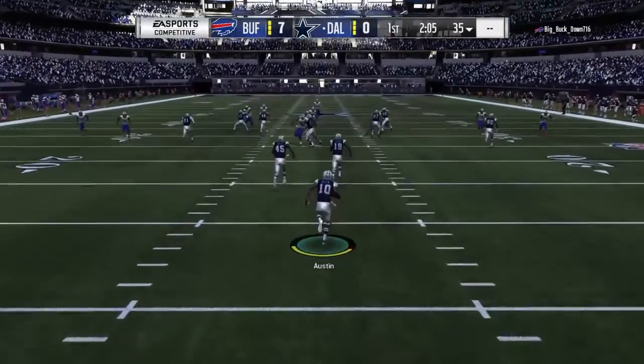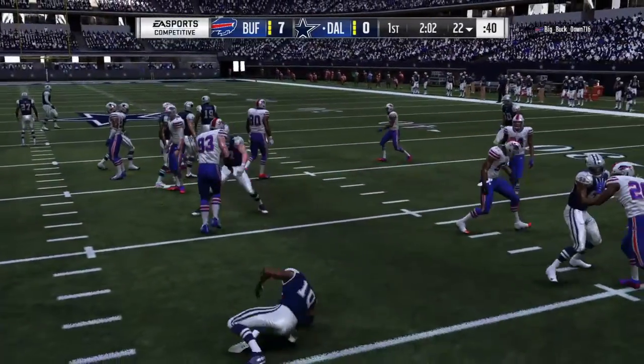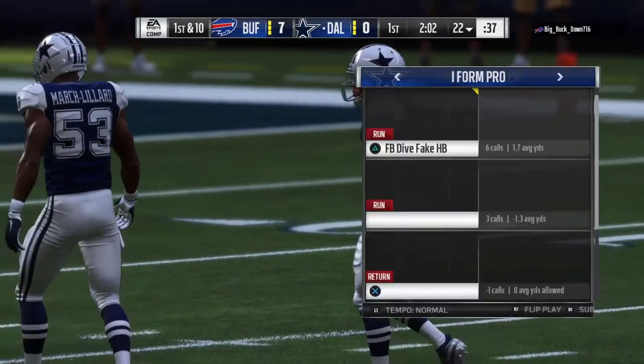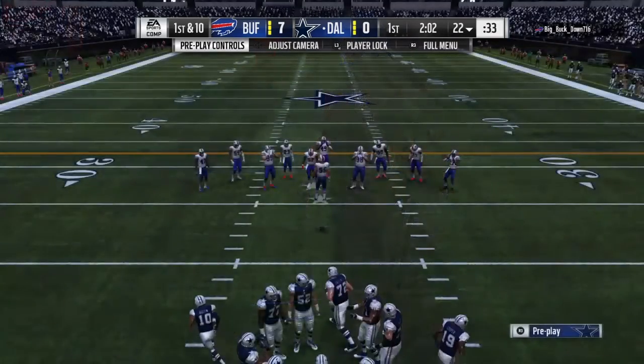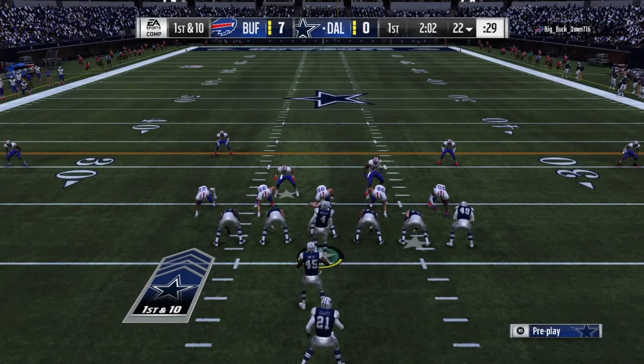This fielded a few yards into the end zone. And he's up past the 20 to the 22-yard line. So Prescott and the Cowboys now with a 1st and 10 at their own 22.